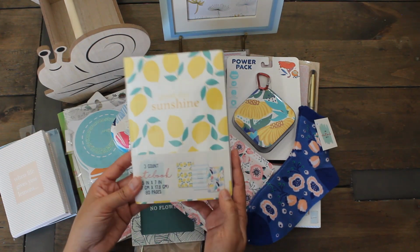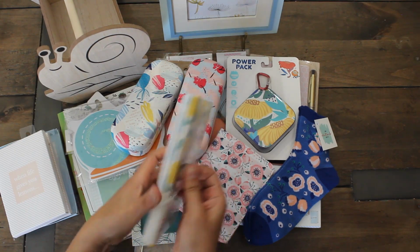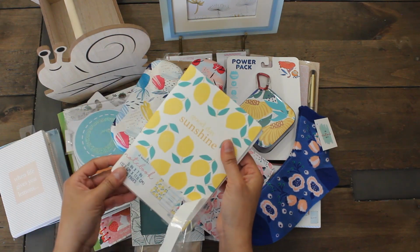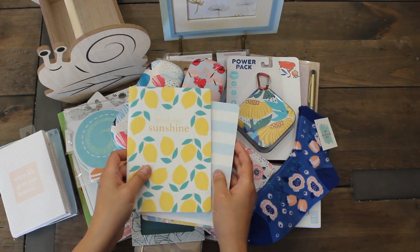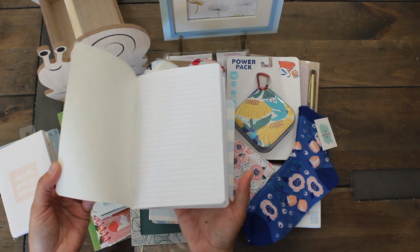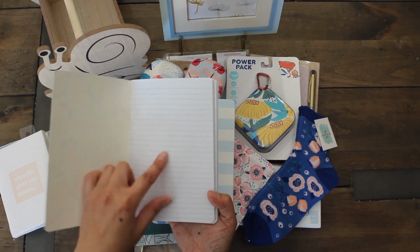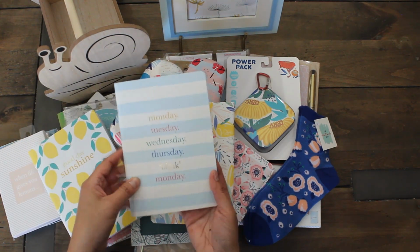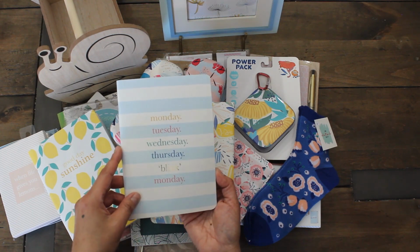So this is a set of 3 notebooks for $3, so $1 each. And we'll have a look and see if they're lined or blank pages or a variety. So I love, again, the colors, pretty thick. So these are lined, and I like that the actual lines are not so dark. It's almost like dotted. So that's a good one. And I love this. Look at this for your dailies. I love that. And then it's Monday.